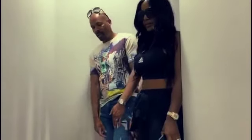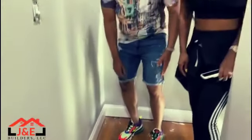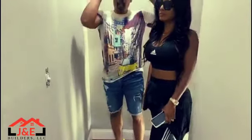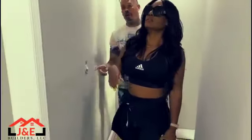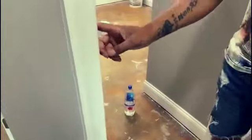Guys, we got the baseboards in, painted nice and white, these 5-inch thick ones. The old house only had probably 2-inch. Replace all that. You gotta replace all the light switches, all the plugs, and we added recessed lights. New door frames, all new doors with the matching hardware, and new windows in all the rooms.